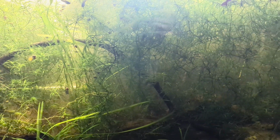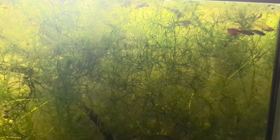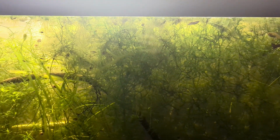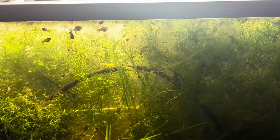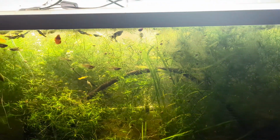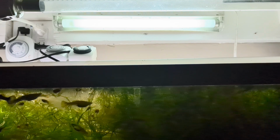So I harvested over a half pound of guppy grass, and there's still so much in here that I honestly need to harvest it again. So I'm getting ready to do that right now. We're in dim evening lighting, so I'll give you a view of that. There's my old school T8 glowing up there.